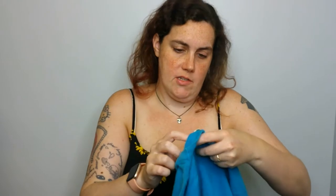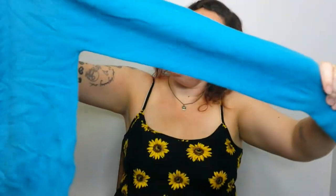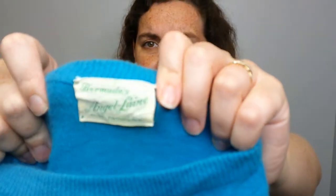Oh, this is a vintage. Feels cashmere. The sleeves look really long and the torso looks very short. So I don't know if this was shrunken, but we'll do some measurements. Here's the tag. It says Angel Lane Full Fashioned. Bermuda's Angel Lane. So I'm in Bermuda. It's cool. They like the color. It's pretty. There's no other tags, so we'll have to make up a size for that.